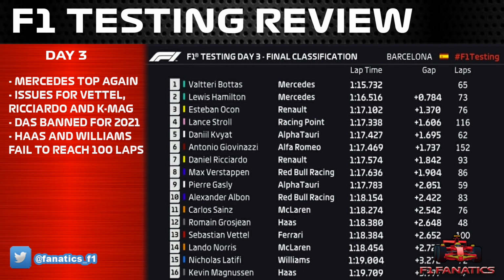Alex Albon a 1:18.1. Carlos Sainz a 1:18.2. Romain Grosjean a 1:18.3. Sebastian Vettel a 1:18.3. Lando Norris a 1:18.4. Nicholas Latifi a 1:19.0. And Kevin Magnussen a 1:19.7.